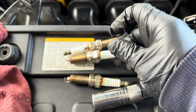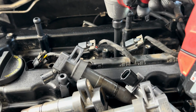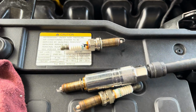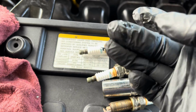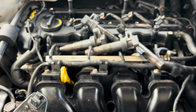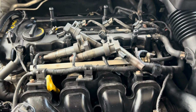Engine air filter is dirty too. Yep, you can see number 2 is bad too. Take out number 3. Yep, number 3 is bad too. Ooh, we got a little bit of oil on top. So this one valve cover could be bad too. It's leaking a little bit of oil inside of the spark plug.